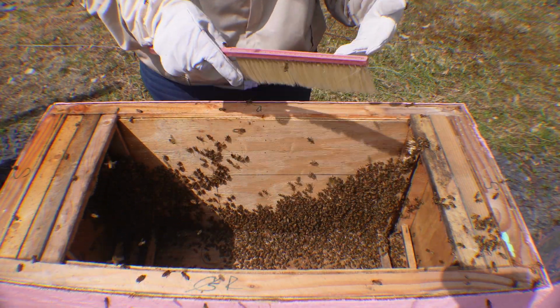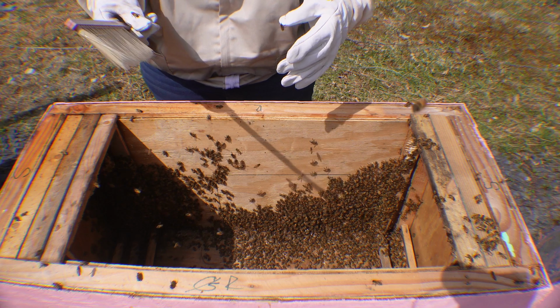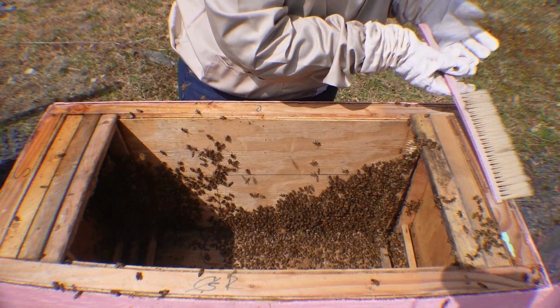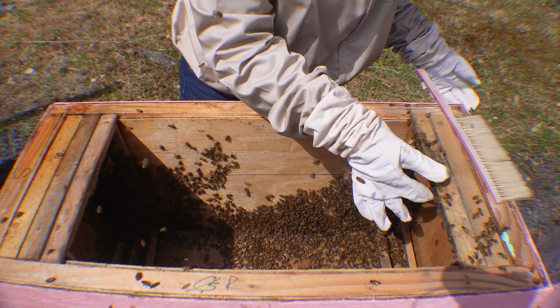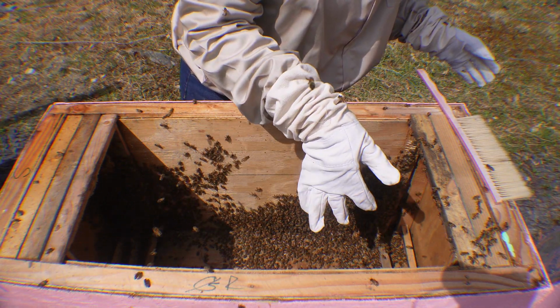Oh, a home. I don't know about the big brother coming in the middle of the night trying to get our honey. That's not our honey yet, but hey.